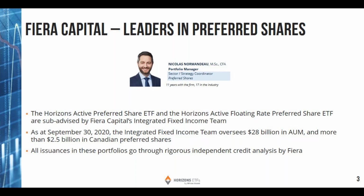That integrated fixed income team oversees $28 billion in assets and more than $2.5 billion in Canadian preferred shares. There are 6 investment professionals on that team, so a very deep team of analysts and portfolio managers that are constantly reviewing this space. That team goes through rigorous independent credit analysis, making sure they're comfortable with all the holdings in the preferred shares ETFs that we offer.